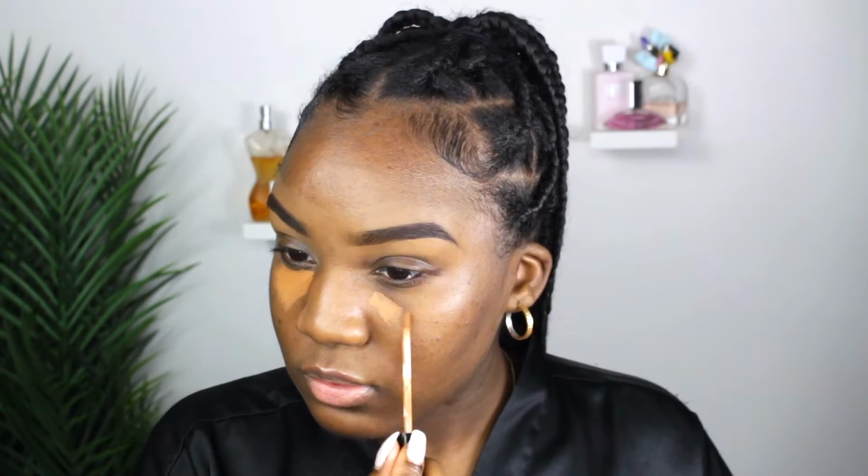I'm going to take the Maybelline Fit Me concealer. This is in the shade 55. I'm going to use this to conceal underneath my eyes.